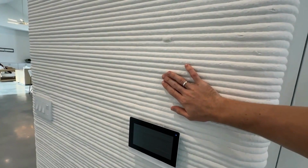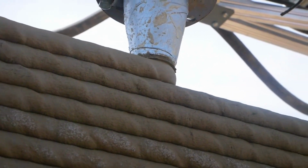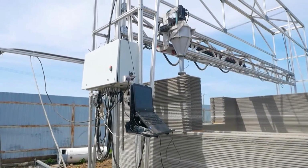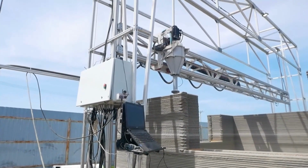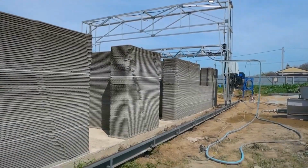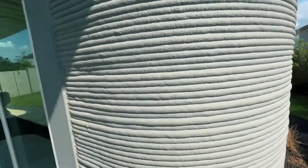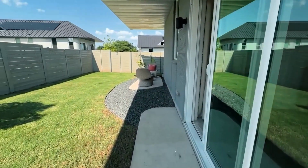How does it work? A giant robot extrudes a special building mixture layer by layer, literally drawing the walls of the house. On average, it takes about 12 to 24 hours. Then they add the windows, the roof, the utilities, and that's it. The house is ready. The main advantages are speed and cost savings.